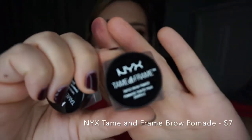For the brow products, I wasn't able to swatch these in the store. Again, like I said, I could have opened them. I could have swatched it. If I didn't like it, put it back, which is probably what happened with someone who touched my bronzer. This here, I did get 2 different colors. I got the NYX Tame and Frame, and this is a brow pomade.